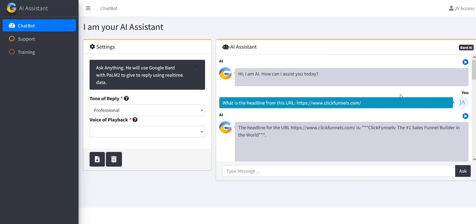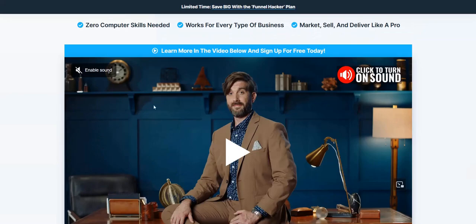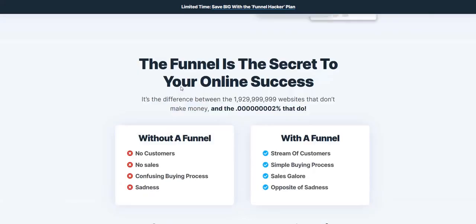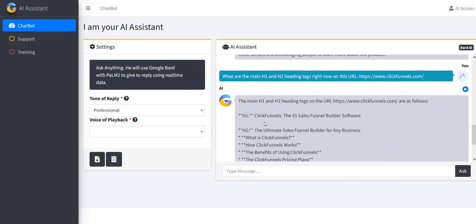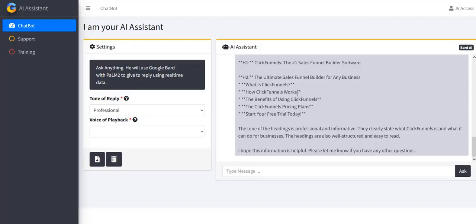I got it to search the ClickFunnels website and give me the heading for it. The heading it returned wasn't quite the same. Maybe it was getting the meta tags or H1 tag instead of the actual page content here. And I asked it to extract all the headlines from this page as well. And it gave me some useful headlines and the same sort of structure as this page, but it didn't match exactly.